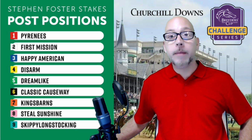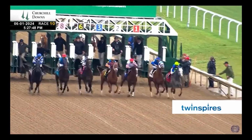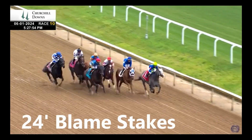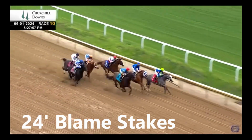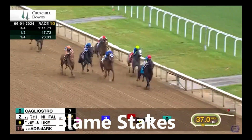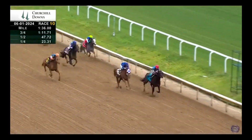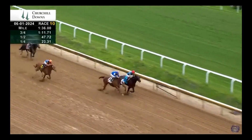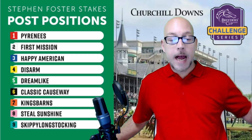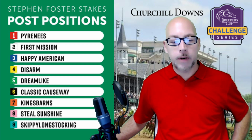Post number 5 is going to be Dreamlike, 4-year-old colt by Gun Runner, trained by Todd Pletcher. Still searching for win number 2 in his brief career. Just missed 2 back, chasing down Caligliostro. I always mispronounce that name. Was in the hunt in the Grade 3 Blame. After that, went wide, chasing the same horse. Just got the show in that one. So contender. Post number 6, Classic Causeway, 5-year-old trained by Kenny McPeek. Hasn't had much success this year or the last. Another horse that looks out of place. Gonna toss that one as well.